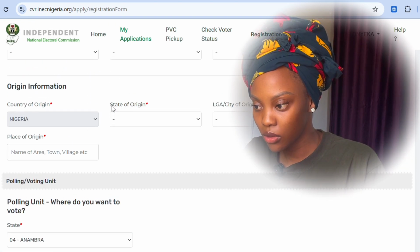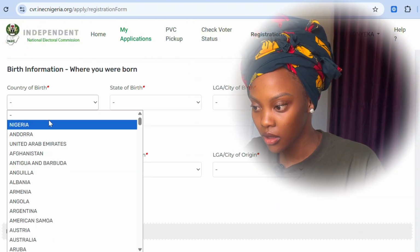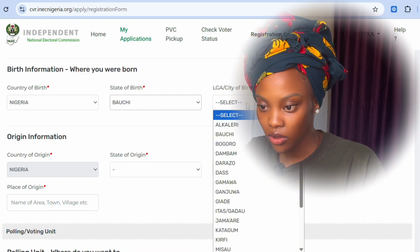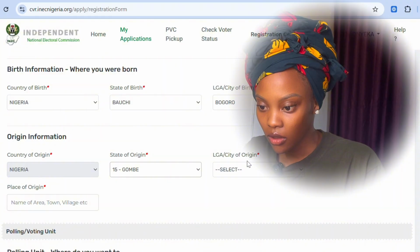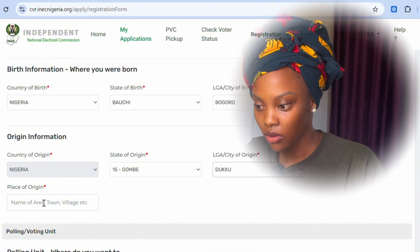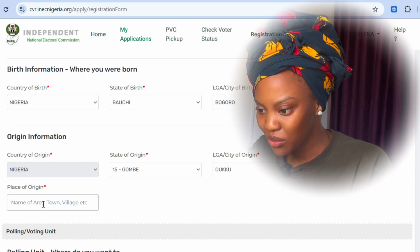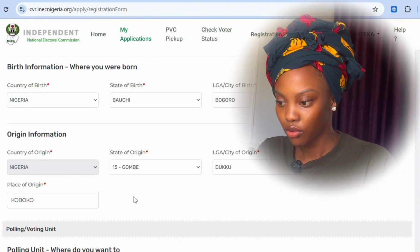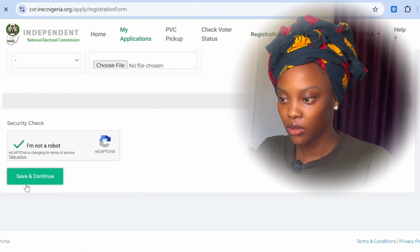Let me see if it will allow me to save and continue. Let me fill out this place first, because I know it won't allow me to continue. So I'm just going to choose anything. Make una no vex o. Nigeria must be better. I don't even know, where did I choose Gombe? Hey, Koboko. Let me choose Koboko. Then save and continue.